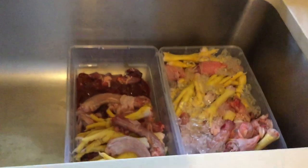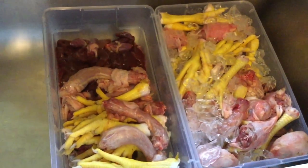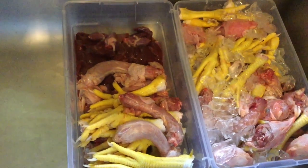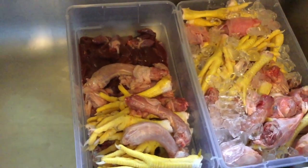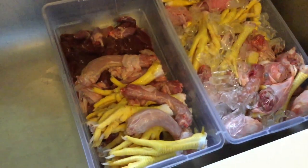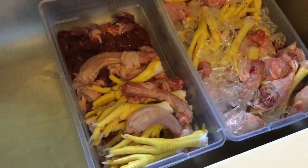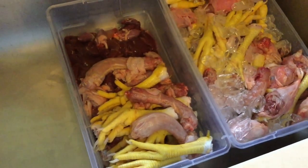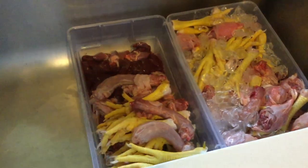So let's see, chickens in here. And then I have parts in the sink waiting to be washed and sorted and bagged. So we save feet, necks, heads, livers, hearts. So I will be bagging those up as well. Actually, I'll probably do those first, and then I can clear out the sink and have room to work with the other stuff. So let's get started.